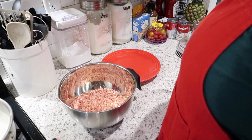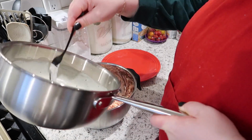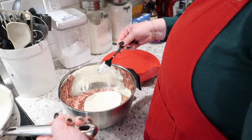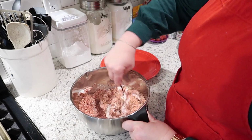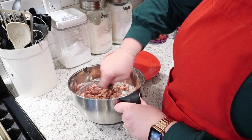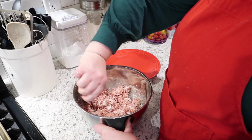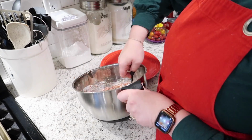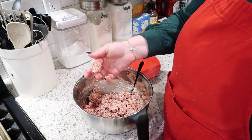So okay, here's my white sauce. You can see that this is very, very thick. I'm gonna start with, I don't know, maybe half of it. I don't want to add too much white sauce and then obviously not be able to take it out. This is just sort of something you can do by feel, I don't really use measurements. I just kind of think, okay, is that tacky enough to put into a ball?